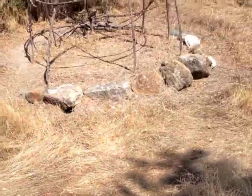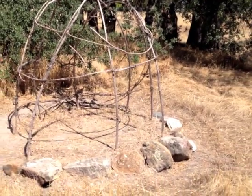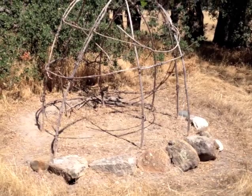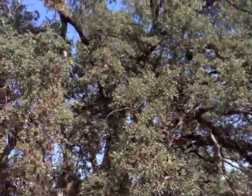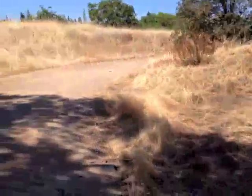We also have the framework of a house, and it looks like it's using the native California grapevine that grows natively here. Nice big oak tree here. Alright, let's see what's around the next corner here.